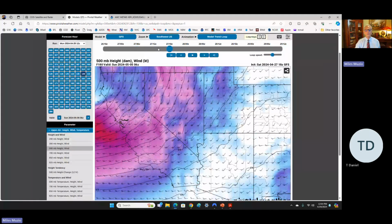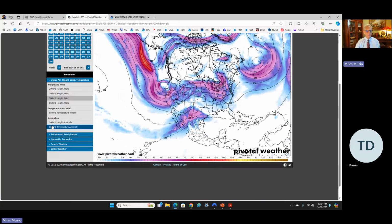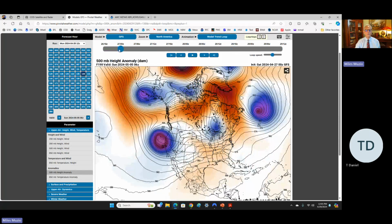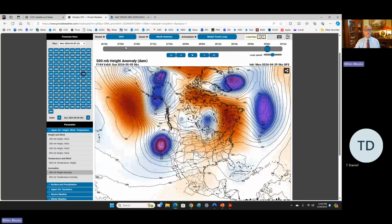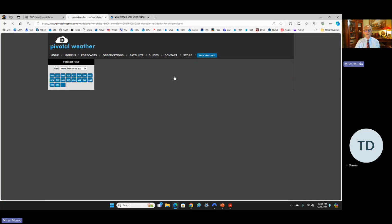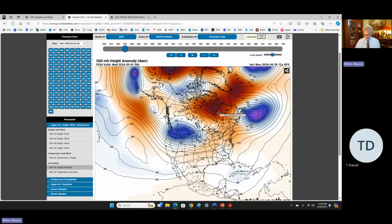So we'll go to kind of the big picture here. Here's continental. We're going to take a look at the 500 millibar pattern. And so this is the GFS, the Global Forecast System, and you'll notice that as we go into the future here, this is the 12Z run. Stand by. Gotta change something here. Go to that, and then we'll go to this. And now it will work. Okay, so here we are down here over California, and all is well.